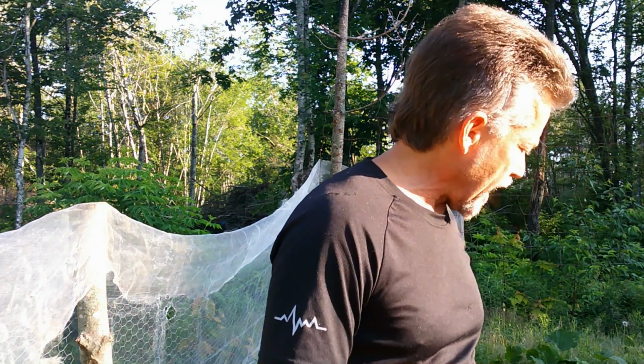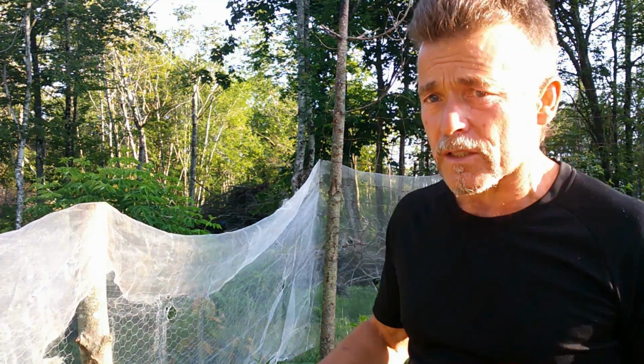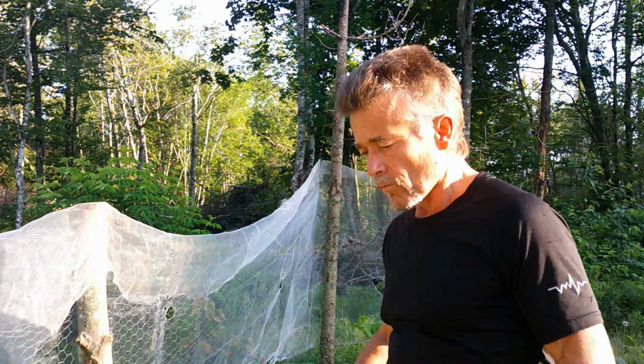I'm constantly down here because, like this squash garden, we don't eat a huge amount of squash, but this is my hog food that I will be feeding my hogs in most of the fall. Once they start growing, by September, I should have lots of squash, as long as I can get these beetles under control.